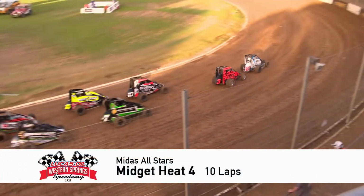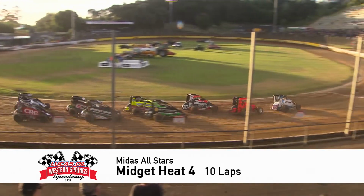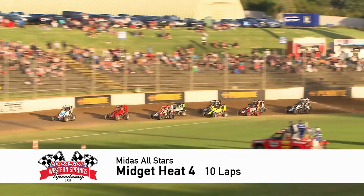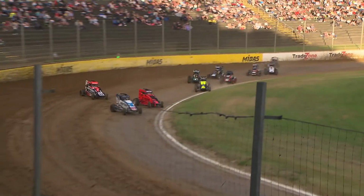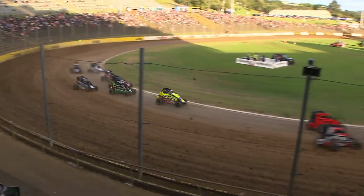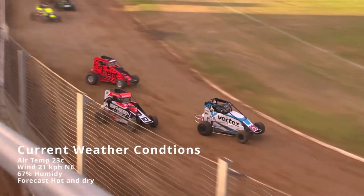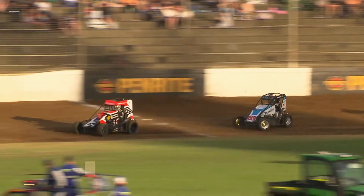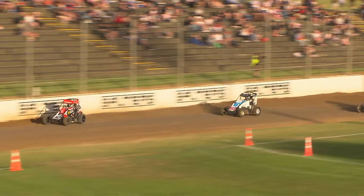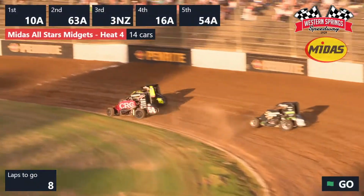Midas All-Stars Midget Heat Race number 4, brought to you by Fastmaster. 10 laps the distance. Worthington off to a clean start. Mosen trying to sneak up the inside of Guildford. Can't get there. Mosen goes high side, tries to work around the outside of Guildford. I think he's going to prevail. He's going to get there. He sneaks up the inside of Guildford and does so. High side around Jaden Worthington, clears him off. And there is the 10A, drives off into the sunset. Barry with a little high side, finds that low cushion.